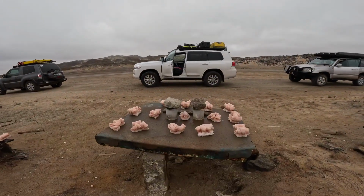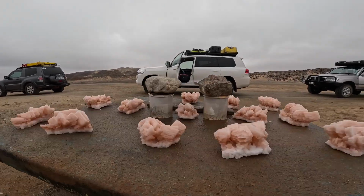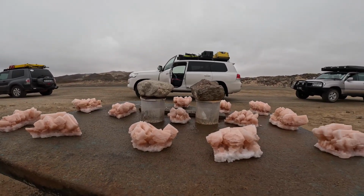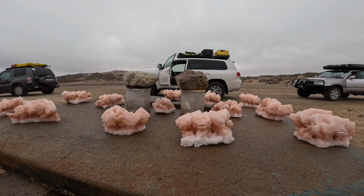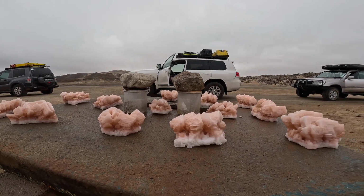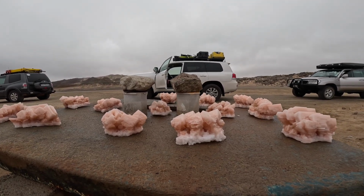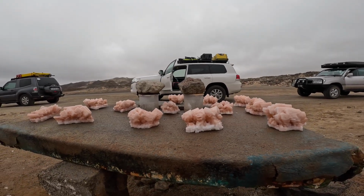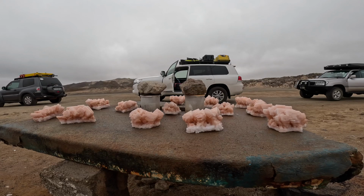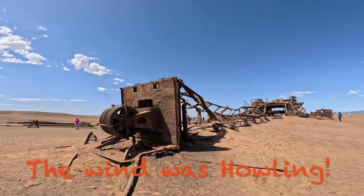These salt crystals are for sale, and what we have is an honesty box. The salt crystals are pink, I believe, because of the blue-green algae that is present in the water. Obviously the blue-green algae is one of the things that the lesser flamingos eat. I feel like we're on the set of a Mad Max movie.